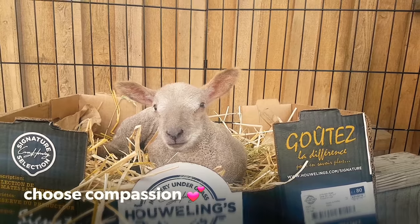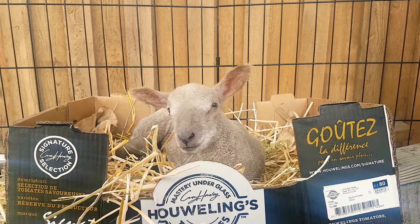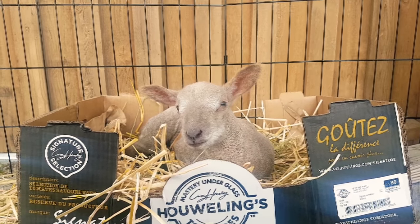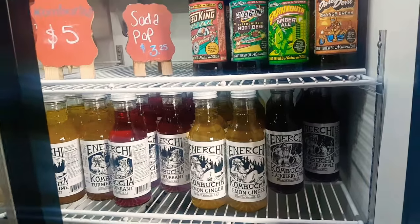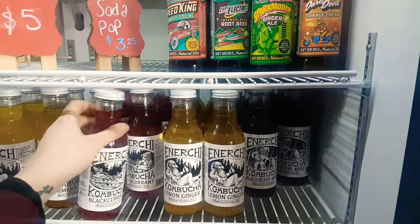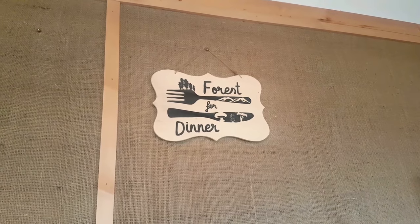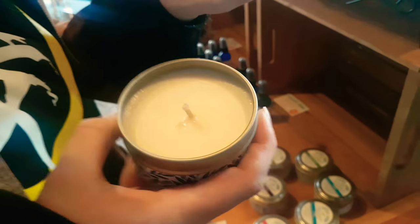On our way to the Fickle Fig right now to pet some animals. Fickle Fig. I'm getting the kombucha, guys, because I actually like them now. I'm so proud of myself. I'm gonna get the black currant. Oh, there we go. Not focusing for a second there.